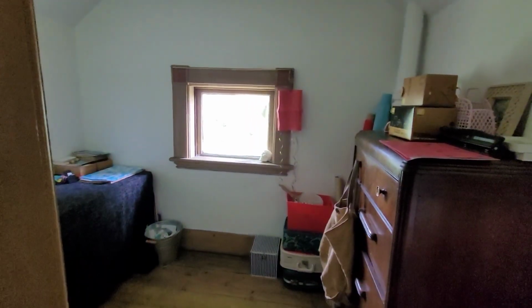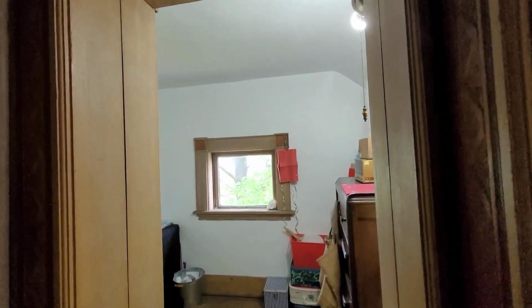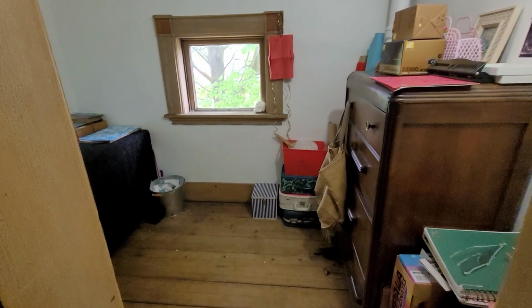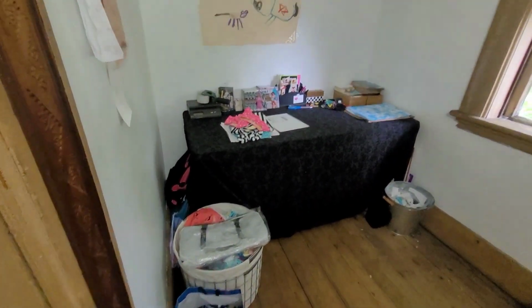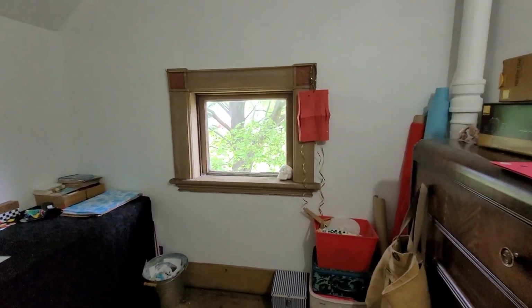This is just a little tiny room back here. I'm not sure what it was meant for when they designed the house. But I have an online website and business, so I use this for my shipping area back here. So it's nice. Also, that trim, you can see, wasn't painted. So these are the steps to the attic.